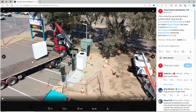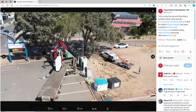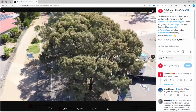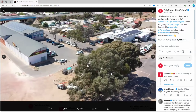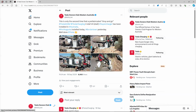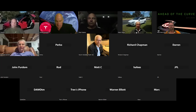So basically what you have is a concrete pad that is put down first with conduits, and then you simply place the prefabricated steel structure with the power box, and then the switchboard is also subsequently placed onto the site. And that basically saves about half a week's worth of labor for 3 people on installs. So it makes the installation dramatically cheaper. So hopefully we'll see some of these being installed in Western Australia sometime soon, which is pretty cool. Incidentally, that was the second site to be done with that method. The first one was the day before at Border Town, which is on the Victoria, South Australia border.